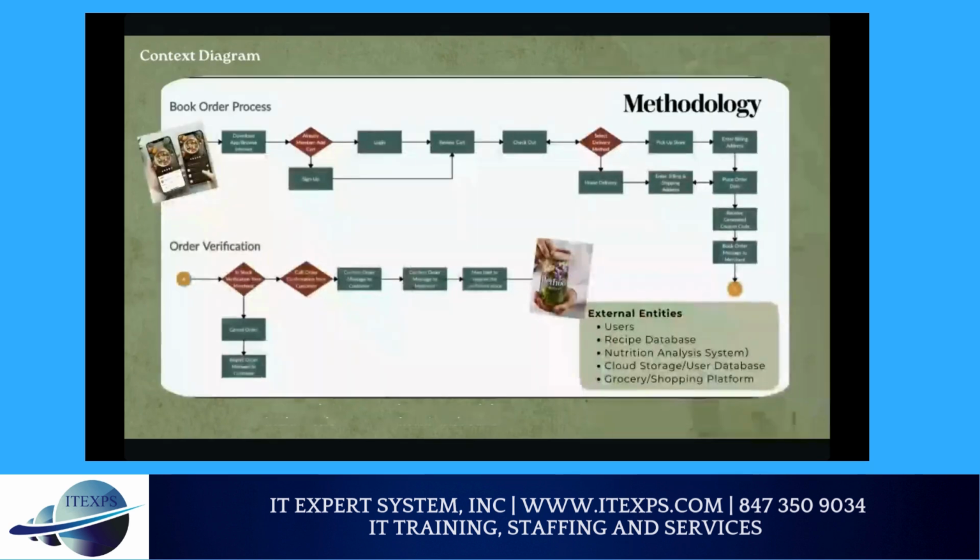With options for vegan, gluten-free, keto, and other dietary needs, you can enjoy delicious, customized meals that support your lifestyle. Our app will also include health goal tracking, helping you monitor progress and stay motivated. Join over 100,000 satisfied users who have already improved their health and well-being through our service.